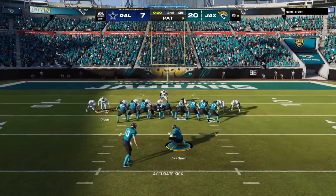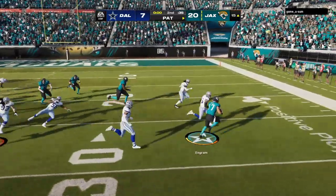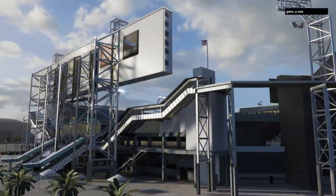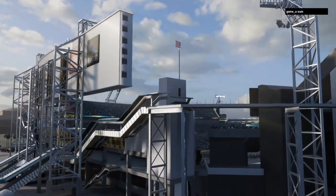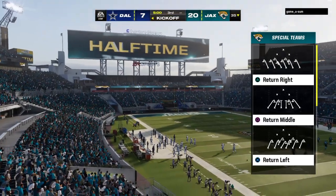Starting on your own 20, you want something. And now it's blocked. Picked up by the offense. This is a live ball. Time for a break. We've hit halftime. 2 quarters down. 2 still remain. We step aside. This is the NFL on EA Sports.